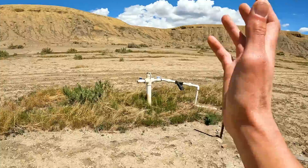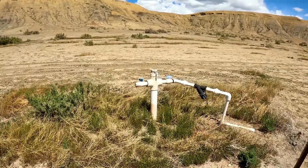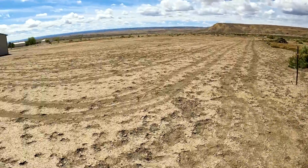But let me show you what's particularly cool about this place. So this right here is our irrigation. So this property has 2 shares of water.